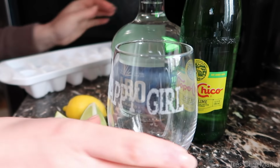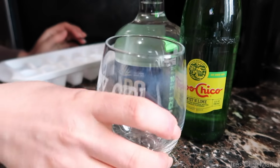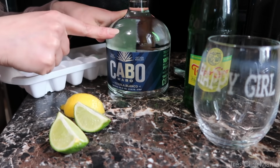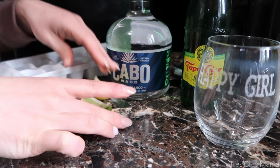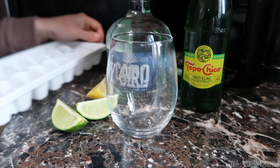All right, since it's a Sunday night, well, first of all, this glass my mom got me says happy girl on it. I am going to make myself a little cocktail with the Cabo tequila, a little bit of Topo Chico. I have lemons and limes, so we shall see what the fuss is about.